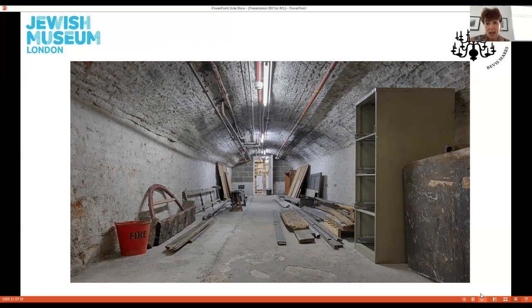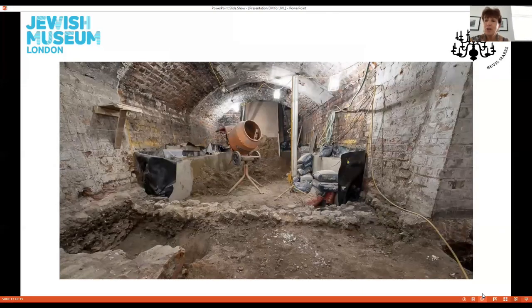If we move to the next slide, you can see the difficulty with the undercroft space. It was very low, and because one of the great things about the work to Bevis Marks is to increase access in terms of disability and for people for whom movement is difficult, we were obviously not going to develop a visitor centre with a very low head height.